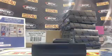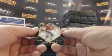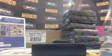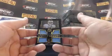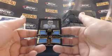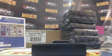/58, Ravens, Terrell Suggs. /68, for the Broncos, John Elway. Rookie Tetrad, quad jersey. /233, Titans, Bishop Sankey. Tetrad.